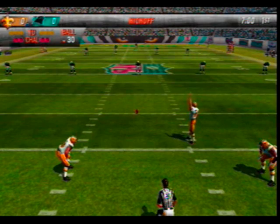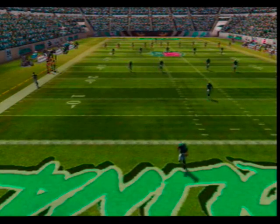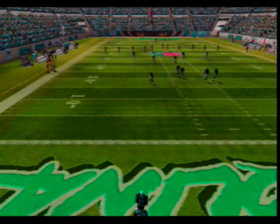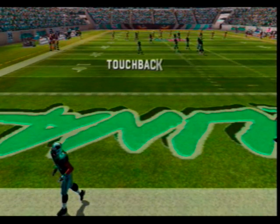Campbell looks like he's just about ready to kick this one off. Sanford. He won't have a chance for a return here. The Panthers will start this drive from the 20.